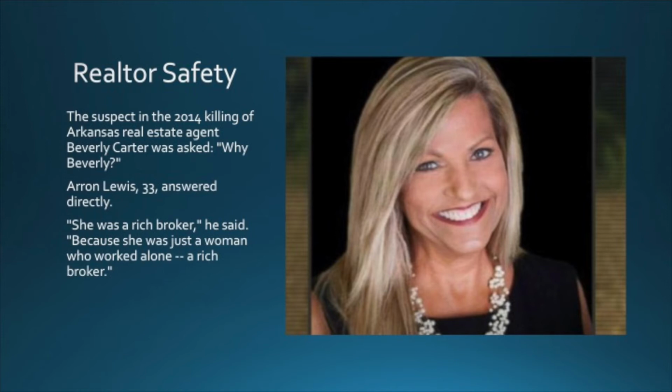Her family knew that she was going to be showing homes. They were not exactly sure where or when it was occurring, but they knew something was wrong when she didn't return that evening. They eventually caught the couple.